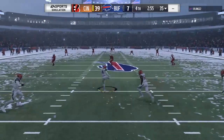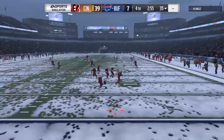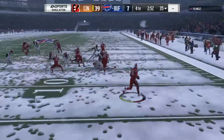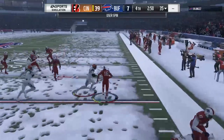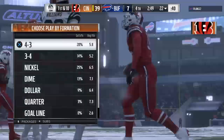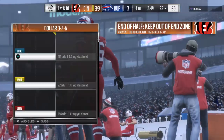Bullock out now to kick this one away. This will be taken in at the 1. And he'll get it up past the 20 to the 22-yard line. Now the Bills offense gets ready to head back onto the field.